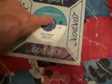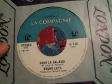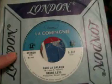But this is the important record I got also in the exchange. Dans la Galaxie by Bruno Leys. It's on La Compagnie, 1969, and it's a psychedelic, electronic record from 1969. It's hard to describe, but it's really cool. It has everything I love in psychedelic music from the late 60s.